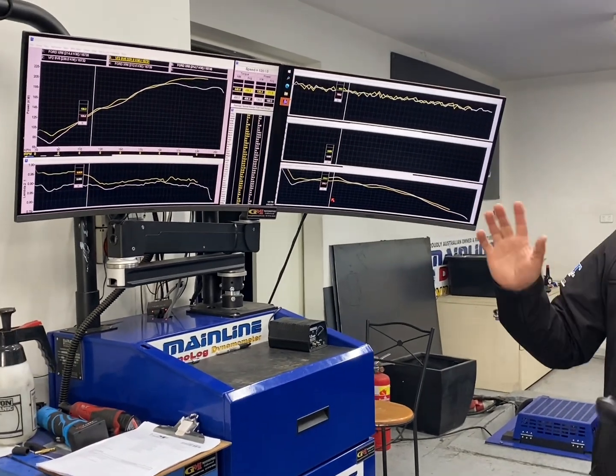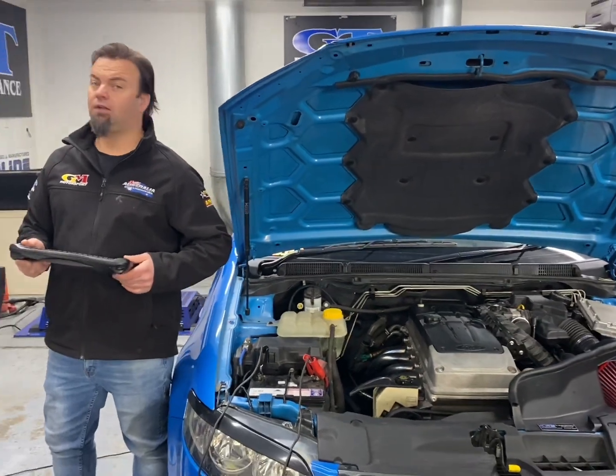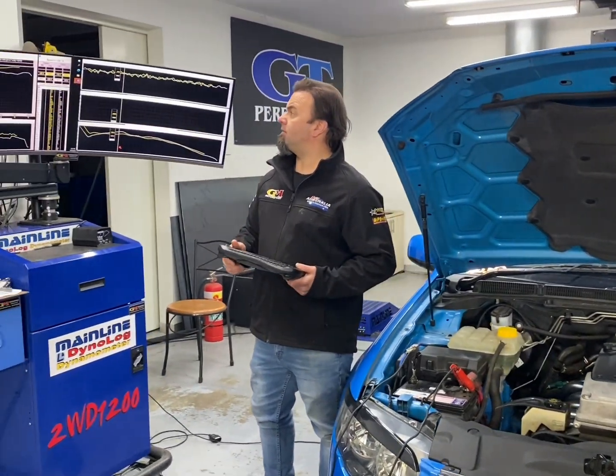It's pretty funny how these two cars do it, Team Blue and Team Red. Totally different at the end of the day to where it's at.